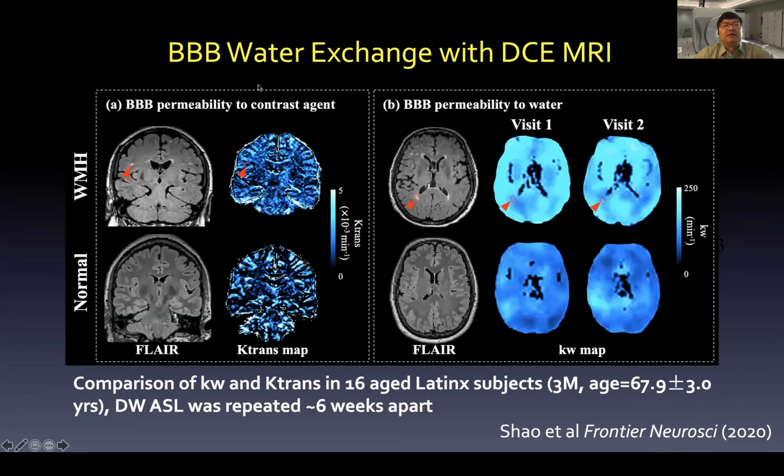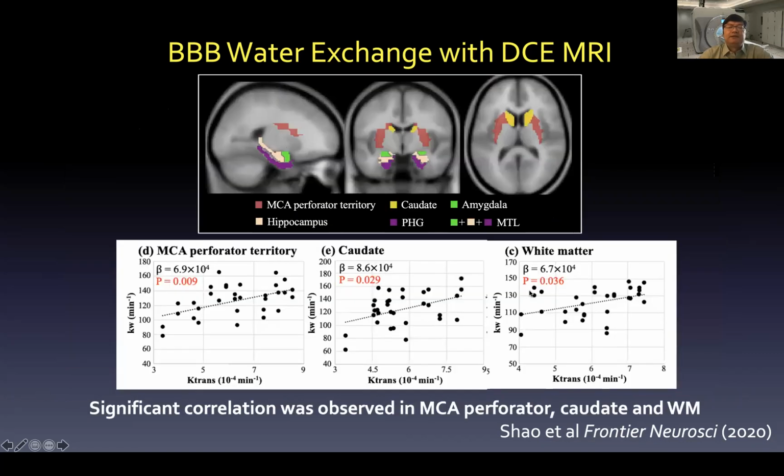Furthermore, we compared the KW versus the K-trans in DCE MRI, again in our Latino cohort of 16 aged subjects. This is the KW and K-trans map, with K-trans acquired in coronal high-resolution in plane. Resolution-wise, KW is of course lower. We observed correlation between KW and K-trans in 3 regions: the MCA perforated territory, subcortical caudate nucleus, as well as deep white matter.